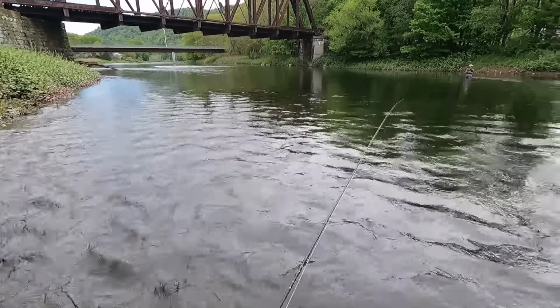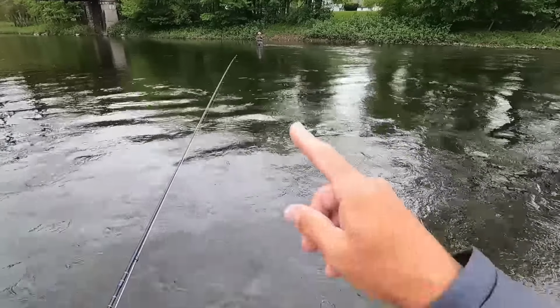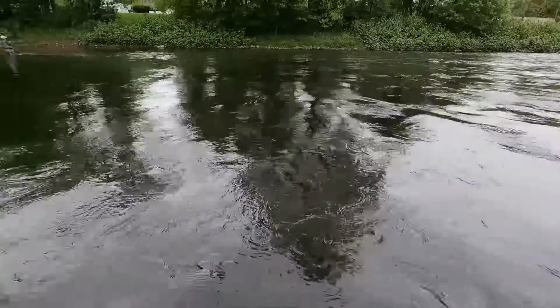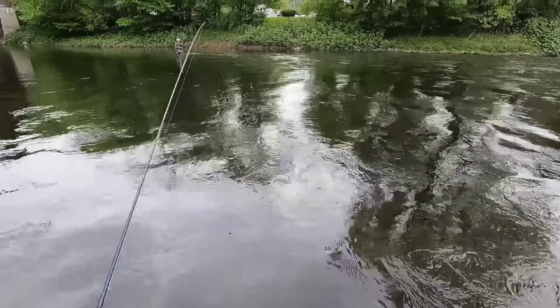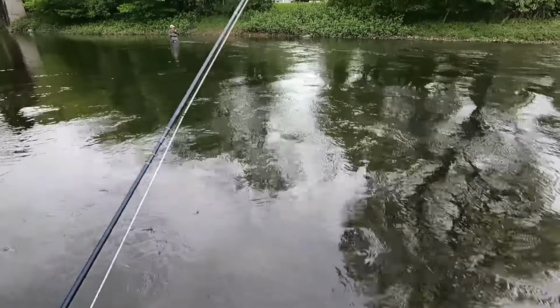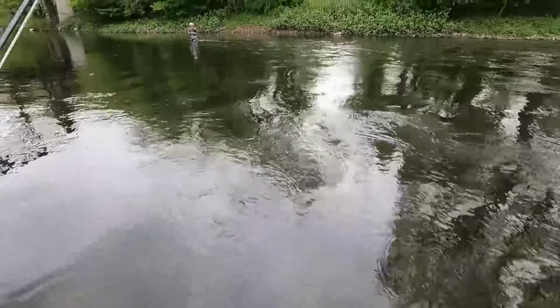Okay, guys. There's fish. Oh my gosh. This is Todd. He texted me. I was all the way down there. He says, I got a monster on. I need help. So I huffed it up here. Let's see if we can help him net this fish.